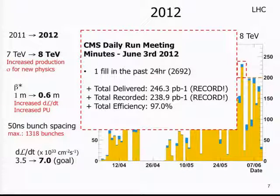Going from 2011 to 2012, we go from 7 to 8 TeV. The main motivation is to increase the production cross sections for new physics at the TeV scale. You gain about 20% for the Higgs. We have changed the beta star from 1 meter to 0.6 meter. This increases the instantaneous luminosity. It also increases pileup. We've seen a lot in the previous talk on this.